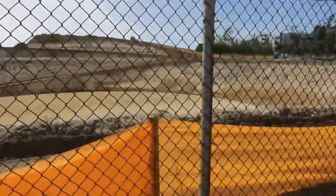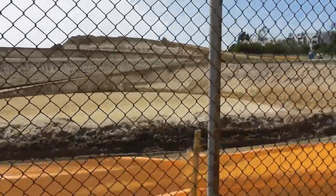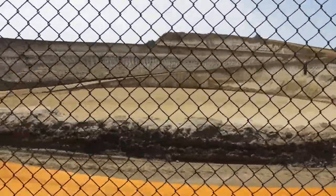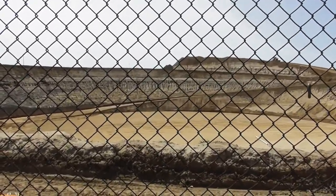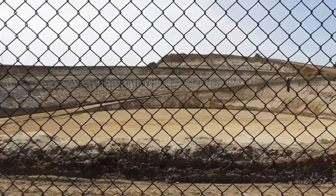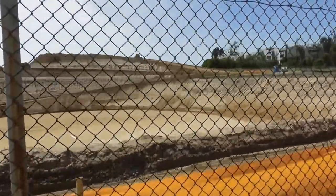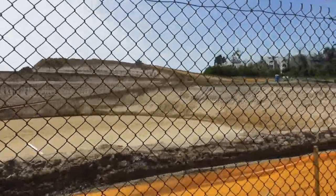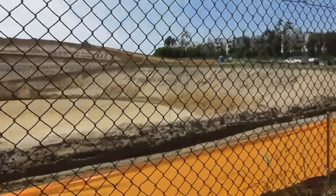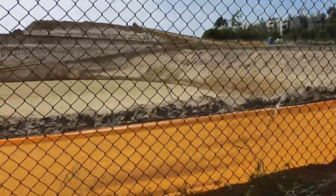I asked him, okay, so you're going to have a bottom, are you going to have walls? And he said, yeah, the walls are going to be mostly supporting structure for the top. So it's not like there's going to be a lot of wall around here. I don't know if they're going to be walls just around the perimeter or if they're going to be walls going in between for support. But that will be a neat thing to watch as they do it.